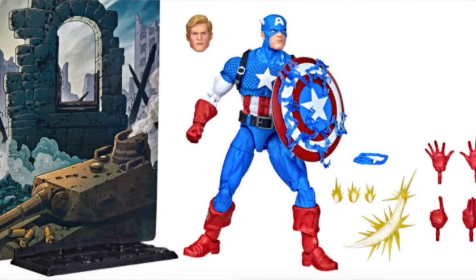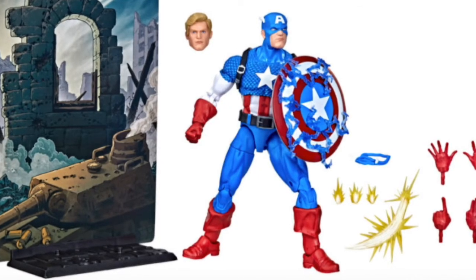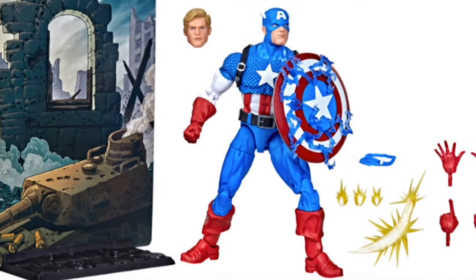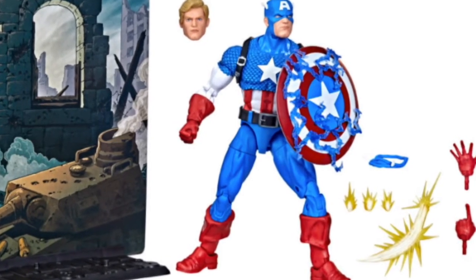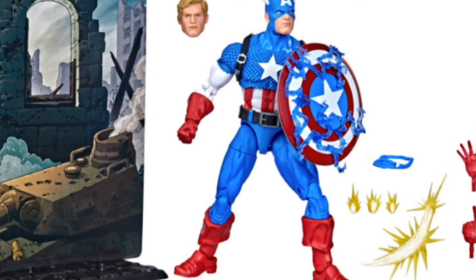All right. Well, going from Star Wars, I didn't get one. I don't get Stormtroopers. I just don't. Going from one Disney property to another, the Hasbro Marvel Legends 20th anniversary, which I cannot believe it's been 20 years of Marvel Legends, we get the 20th anniversary Captain America, inspired by Toy Biz, for $32.